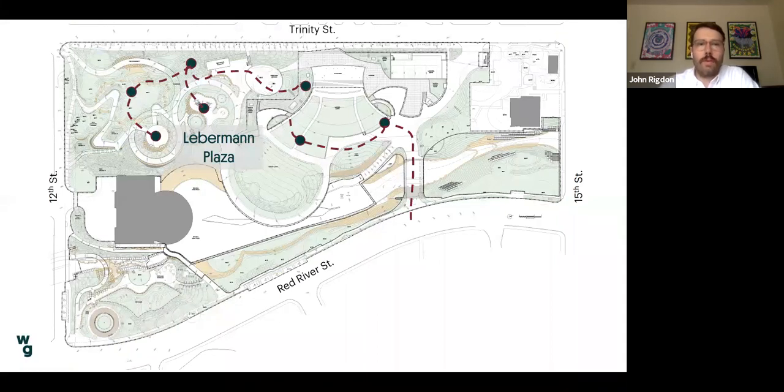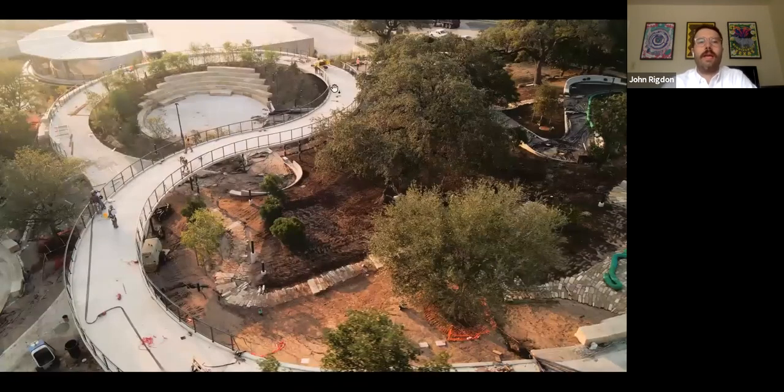So moving on to the Leberman Plaza, one of our final stops. This space right here, you can see this circular gathering space. One of the design ideas we wanted to incorporate was, obviously we have the Moody Amphitheater space, which could accommodate all types of events and programs and activities, but it's pretty large. And so we wanted to have a space within the park that allowed for smaller events or even informal events. So this space is about 80 feet by 80 feet.